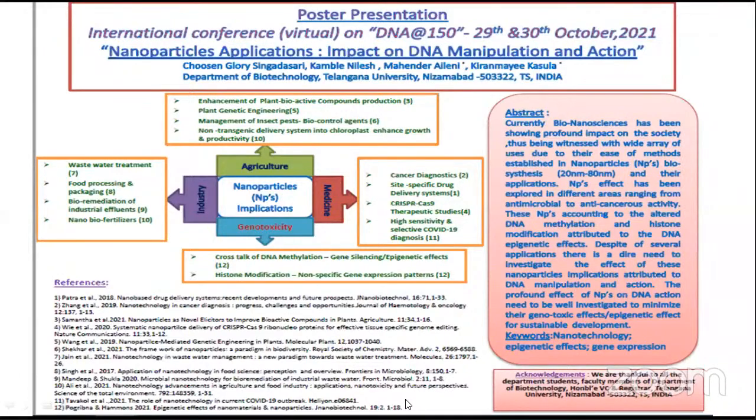Nanoparticles play a crucial role in the nanobiotechnological sciences, as they are the integration of nanoscale science and engineering with the fundamental biological disciplines at various levels. By using these nanoparticles at various levels in the biosciences, as these are in a dimension between approximately 1 to 100 nanometers in size, where unique phenomena enable novel applications. The applications are agriculture applications, medicine applications, industrial applications, and some of the genotoxic effects of these nanoparticles.